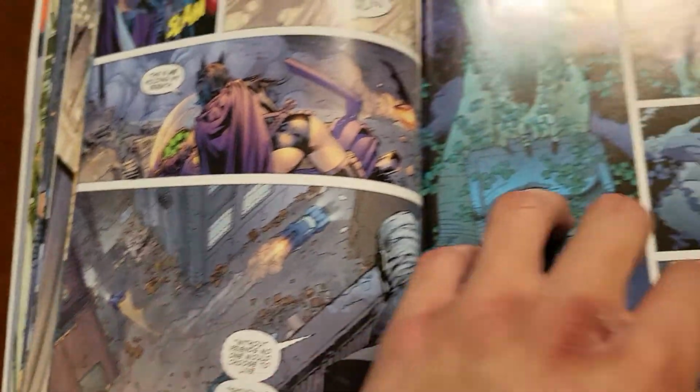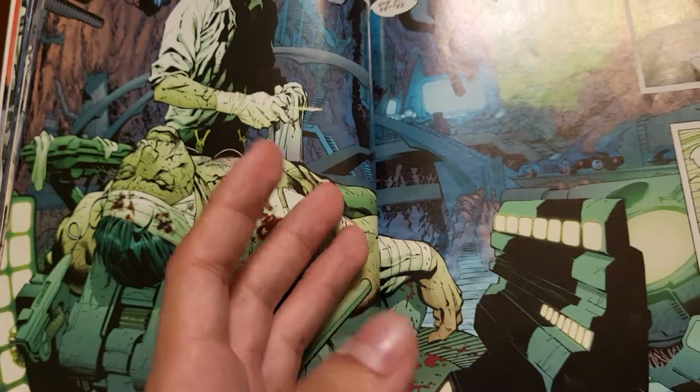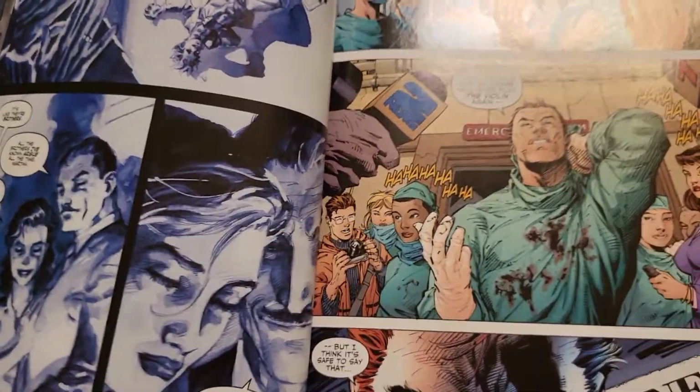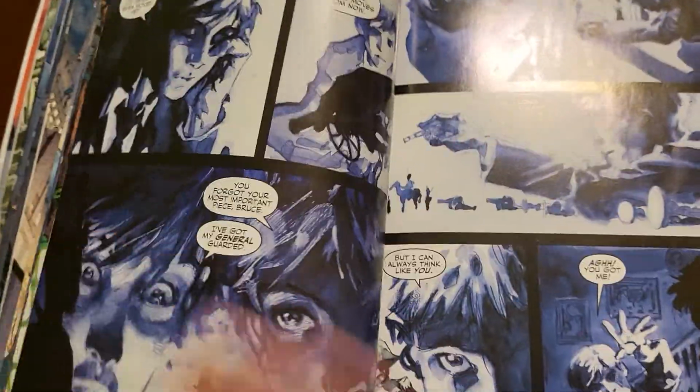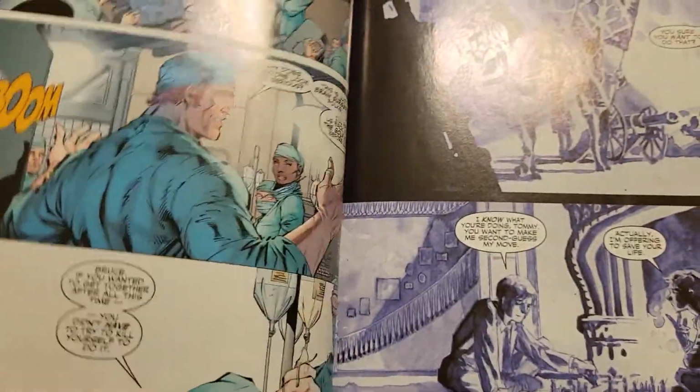Right. You always got to wonder why. And so, the good thing is, this book answers why. So let's see. There's a shot of Batman having surgery on him. Vicky Vale is reporting from outside. And it's right here, right? What an incredible shot, first of all.